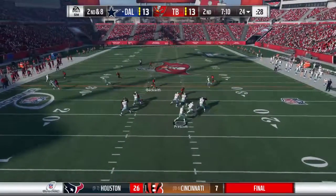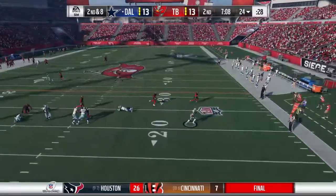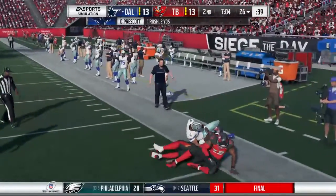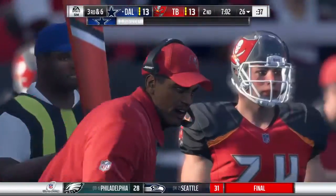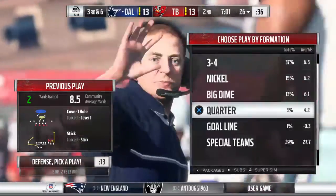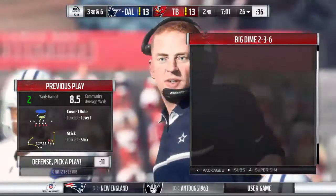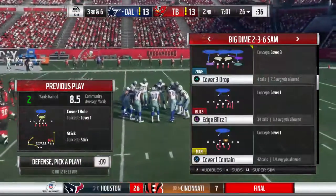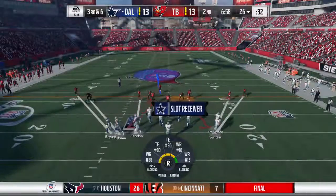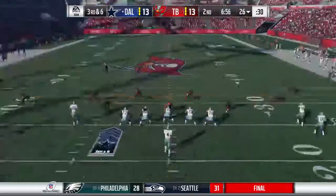A second down throw for Prescott. And he's able to get up here to the 26. Give him 2 yards on that play. And just like that, it's third down. And they insert their dime package, 6 DBs here on 3rd and 6. Expecting pass all the way.